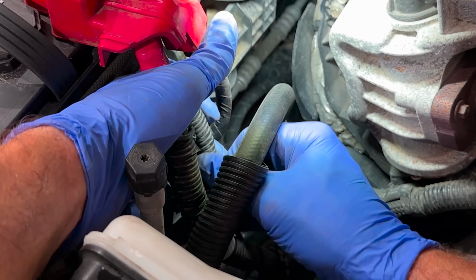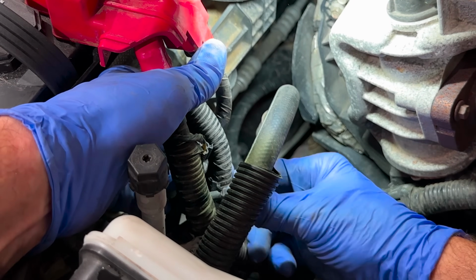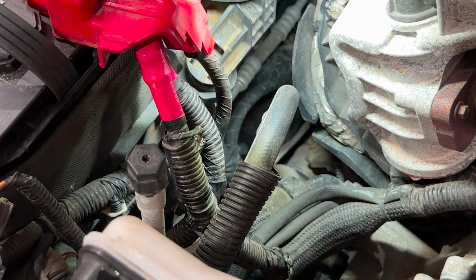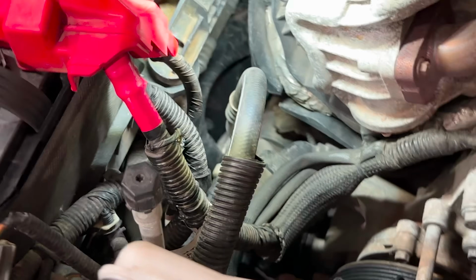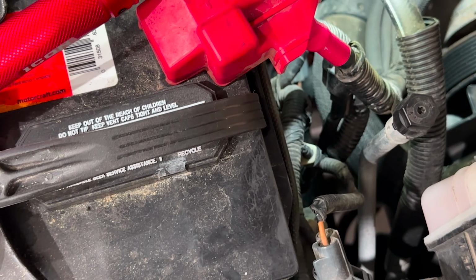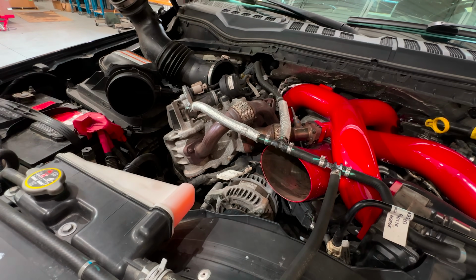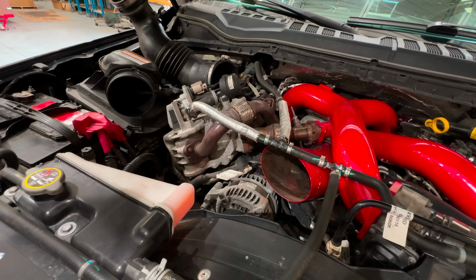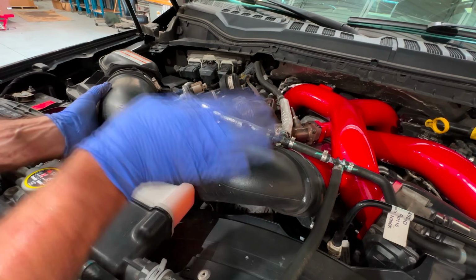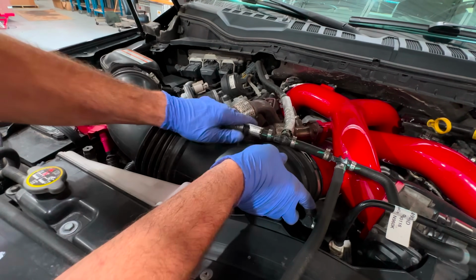All right, we put this guy right here, and see if that keeps this from leaning against that right there. That's where it was chafing, right there. Let's put the air intake back on. Air cleaner, pusher. Oh yeah.